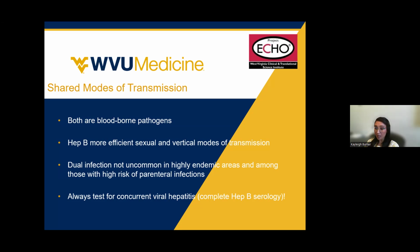Hep B in the US is actually primarily spread through sexual contact. We have certainly seen, since the early 2000s, upward trends of Hep B associated with injection drug use. And it's actually 50 to 100 times more infectious through bodily fluids than even HIV, which we always talk about, HIV being so highly transmissible through sex and blood, but Hep B is much more efficient in both modes.